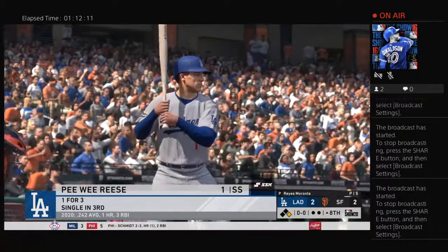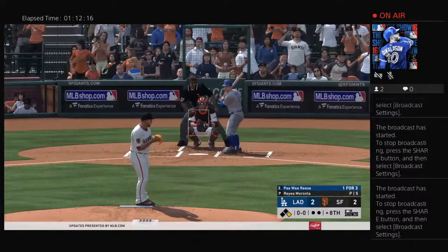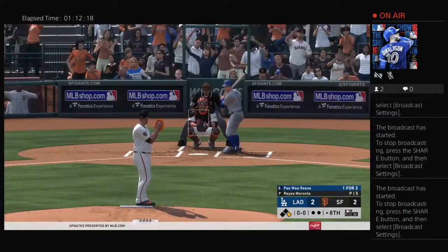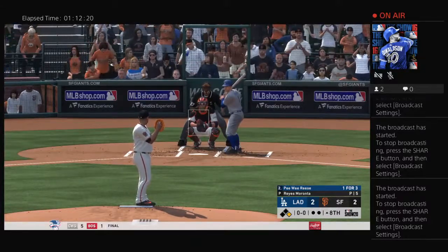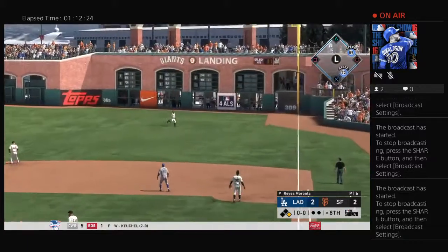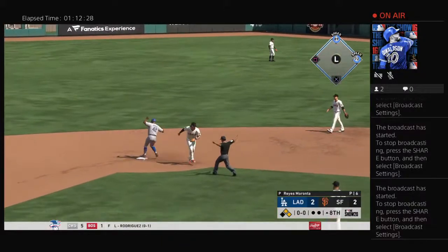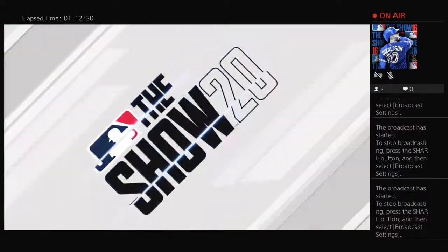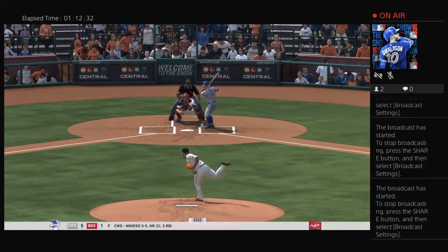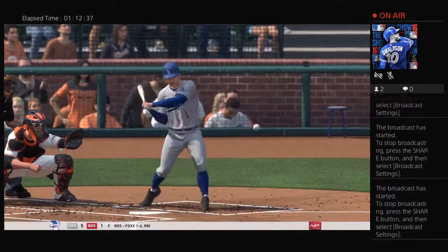Settling in now, Pee Wee Reese, leadoff man on base, and we'll see what they have in mind strategy-wise here. Here's the first pitch to him. Heading out towards shallow right. Right fielder giving chase. He can't get to it. This one's down, and he's safe. It's a nice job by the batter right there, able to fight off a high fastball and slap it the other way for a single.